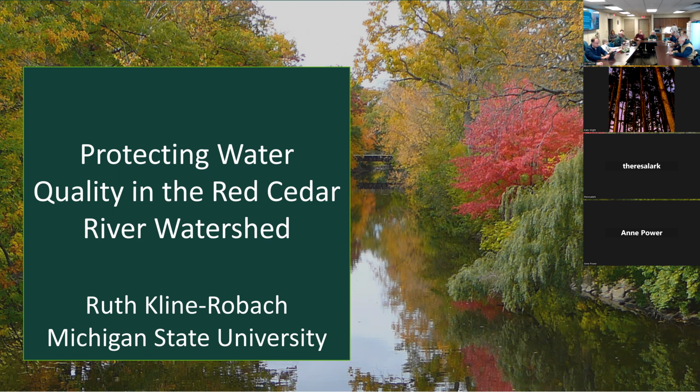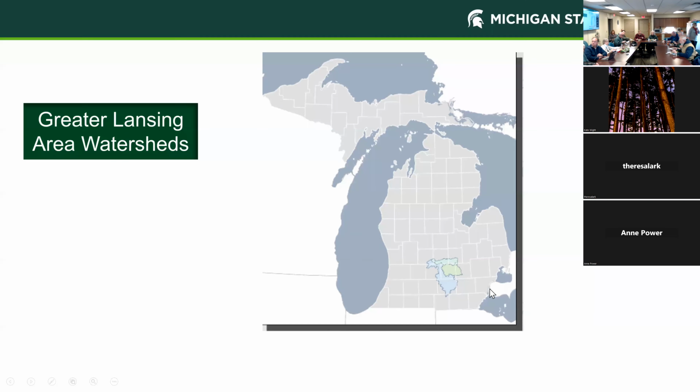All right, so the topic that I chose for today is protecting water quality in the Red Cedar watershed. I thought I would share with you some of the work that we have done in the Red Cedar, but then have a broader discussion about the types of best management practices and the things that we are looking at in terms of water quality. That extends way beyond the Red Cedar. It's just for any type of watershed that we might be working in. So let me hop right into it. And like I said, if you have questions as we go, feel free to ask.